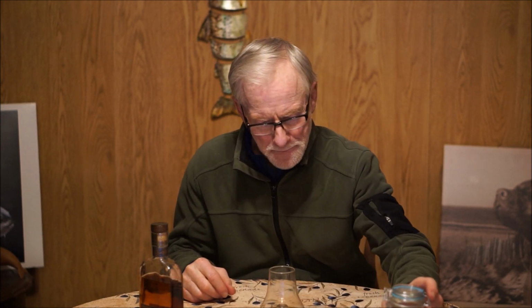So, you know, it's a short to medium finish, maybe a little more on the short side. So, we're going to give it a touch of water. We're going to see what water does to this.